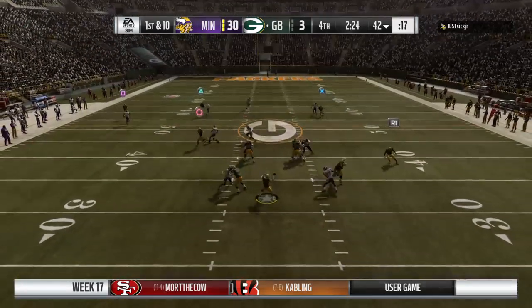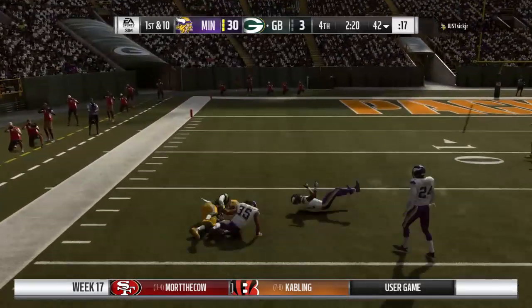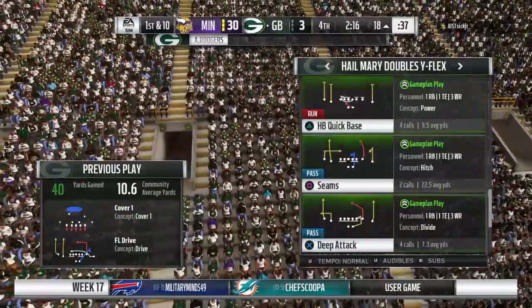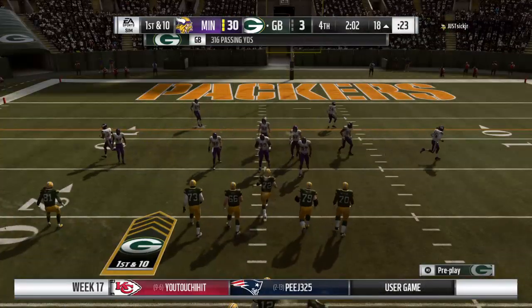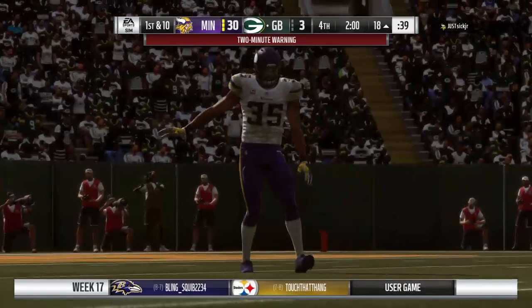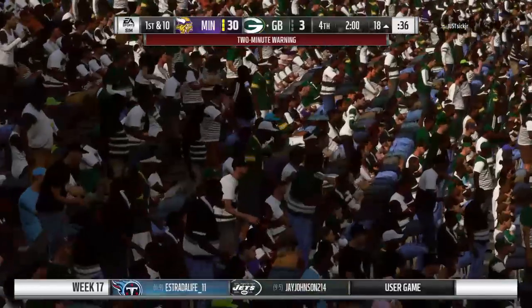Throwing on 1st down is Rodgers. He's going to loft one deep left. That's caught inside the 20, and he is down deep into Minnesota territory. It's a big play that time for the Packers, and even 40 yards. So the big play means just like that, they'll operate from the red zone now on 1st down. Time for a break.